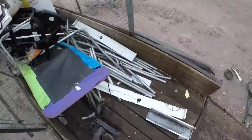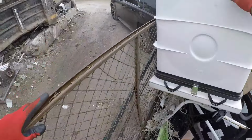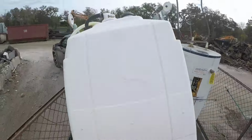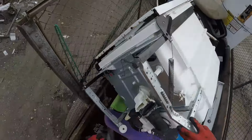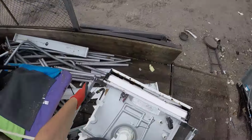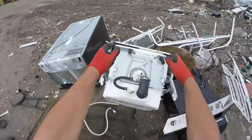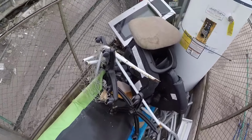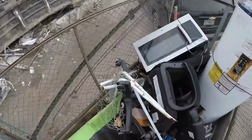Oh, and the water heater. That thing's a beast too. I think I got one more. No, I didn't get the other motor off here, did I? Let's double check. Ugh. Yeah, we got all the stuff off of here too. We just couldn't get to the microwave. That's the only thing we're going to have to do.